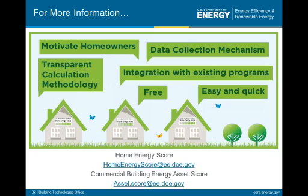It's basically an add-on feature that you can use. It doesn't take the place of home performance because it's really a rating and scoring system. It's not a system for actually carrying out the improvements, which is really what home performance is.